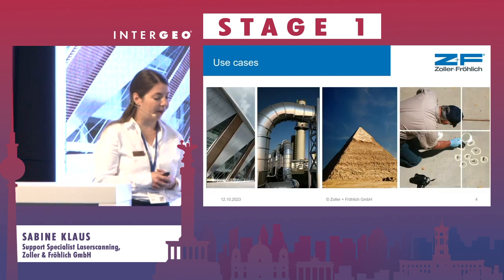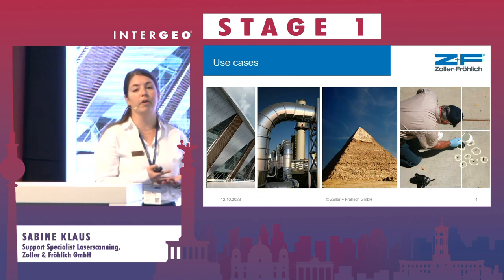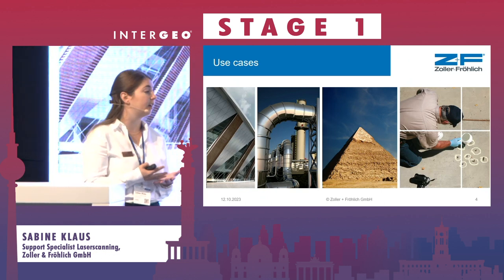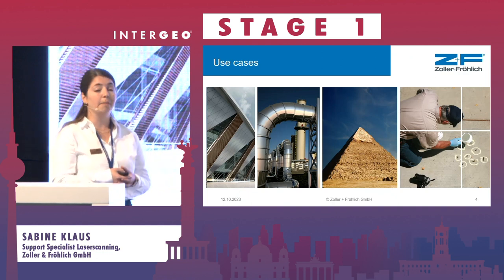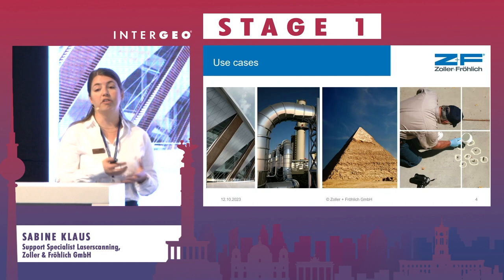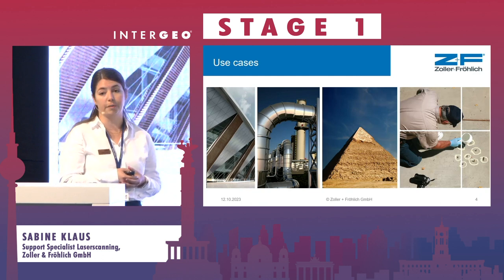So, about the different use cases. Laser scanning has evolved profoundly over the last decades. There are so many different applications. For example, especially the digitization of buildings and facilities increased a lot with BIM and with Industry 4.0.